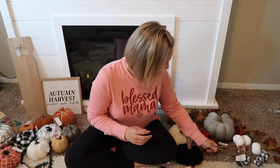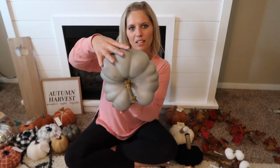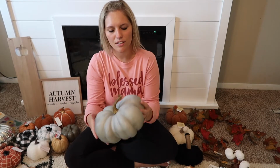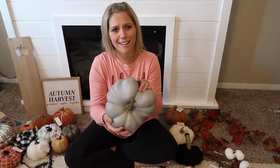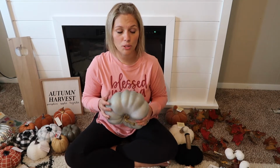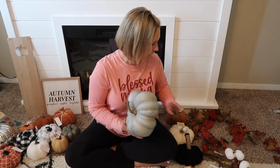So I got those. This, I've been wanting some pumpkins like this. I only got one right now. You know, just kind of imperfect. I really love these. This was seven, so the tag is off. It was seven something. I don't remember how much, but maybe close to eight, but it was definitely seven something. So I got one of these.